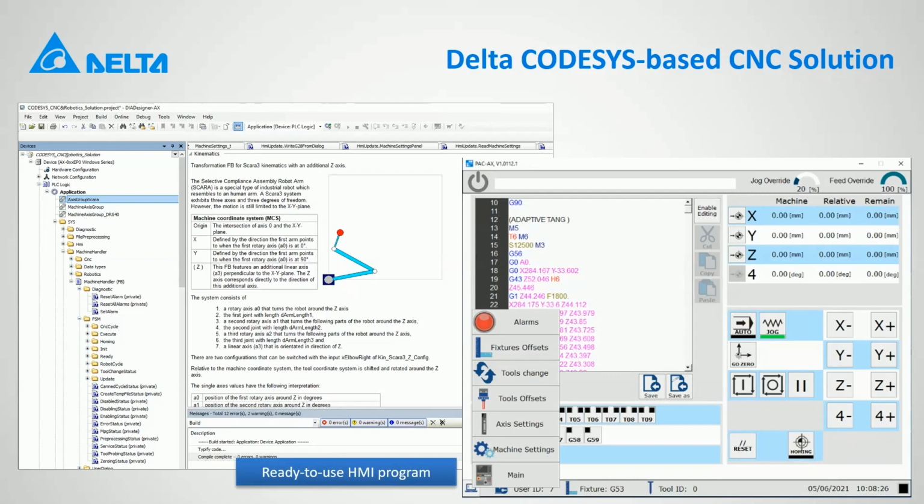So most of the times for people that want to evaluate this project, they just need to have an AX800 and a touch monitor runs the interface, running G-code programs using virtual axis. So if you don't have an AX8, you cannot run the HMI, right? No, you need at least an AX8 to evaluate this solution.